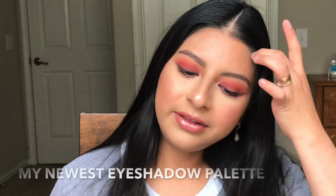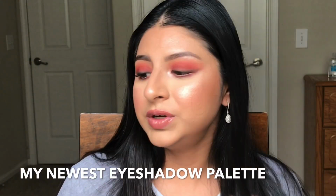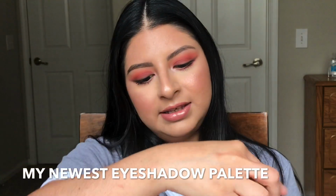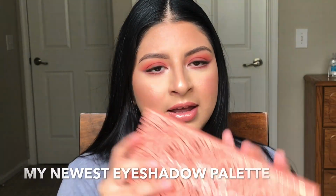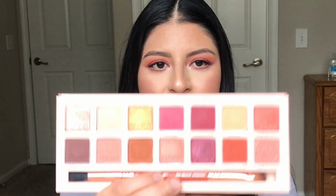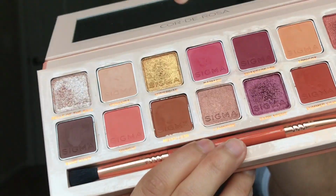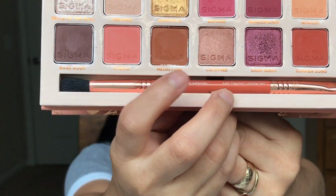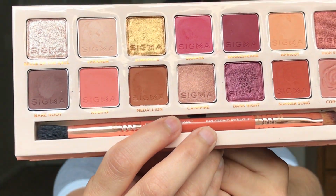In the first category I have the newest palette, and for that I have the Sigma Color Rosa eyeshadow palette. It looks like this. When you open it up, it's so pretty. It comes with a mirror, and a brush, a dual ended brush. So this is how it looks.